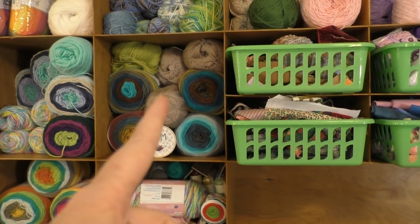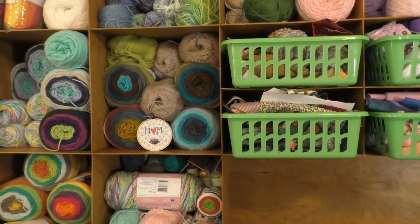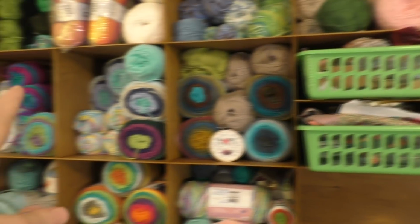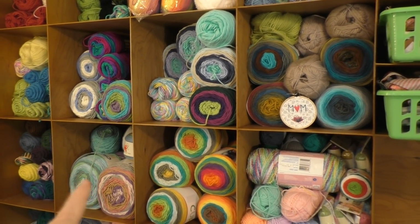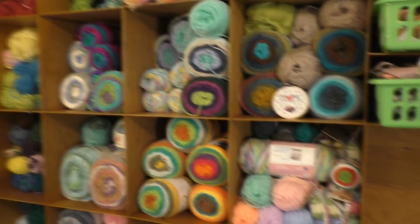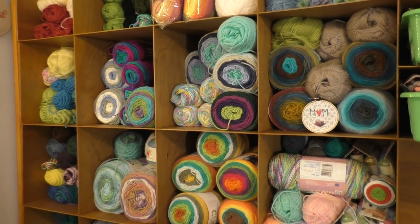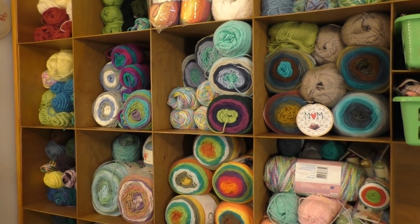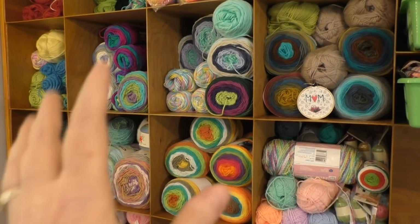I do have some that tan right there is some Bernat Softy Baby. I just didn't have room to get it up above, but that is the number 3. But all these cakes right here, mostly, except for the Red Heart Super Saver stripes, are mainly mandalas and different things that are number 3 weight yarns. And there's some number 4s in there, because I believe there is some sweet rolls, and I think they're number 4 weight yarns. But basically all those 5 right there is self-striping and cakes.